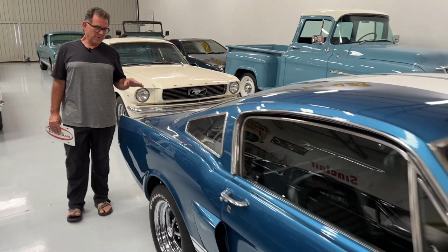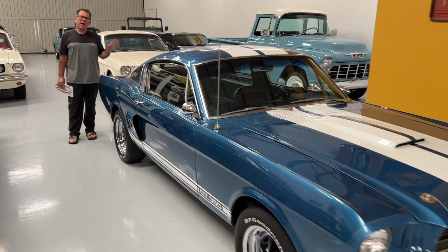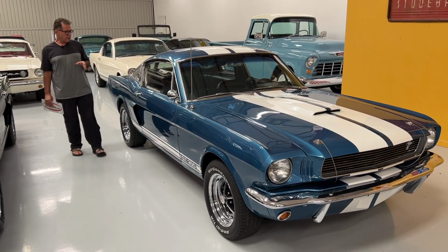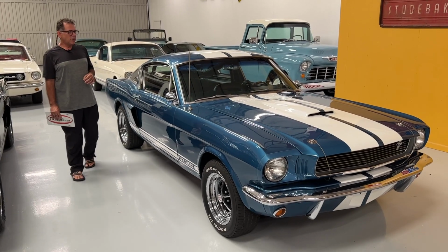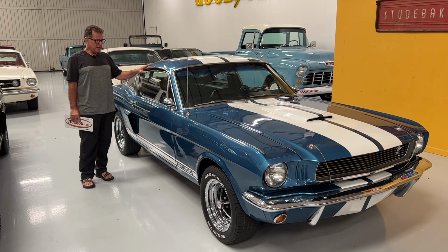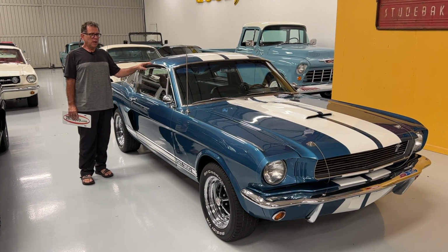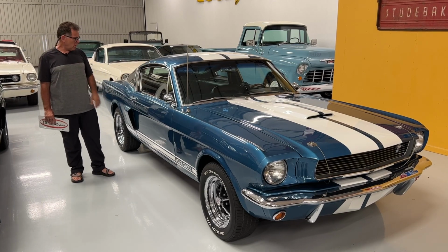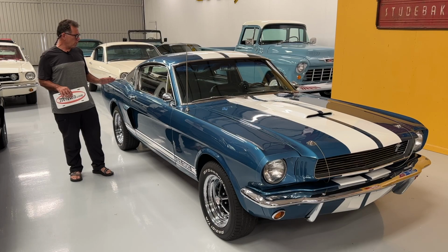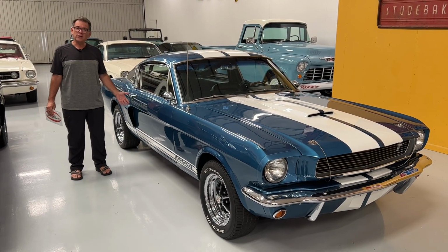Sapphire blue. This may be the prettiest color ever put on a Mustang. It's a factory Lincoln color that Carroll Shelby wanted for his GT350s. And so a portion of the population of the GT350s got painted sapphire blue, and that's what this car got. It's also a tribute car, like the Hertz car, and also high body integrity, super good quality finish, a car that you can get in and enjoy guilt-free.